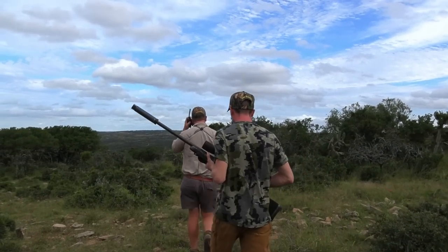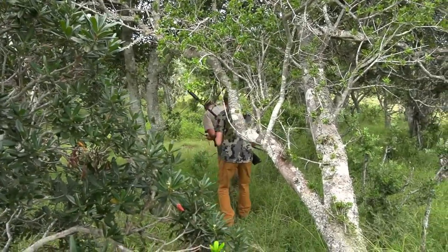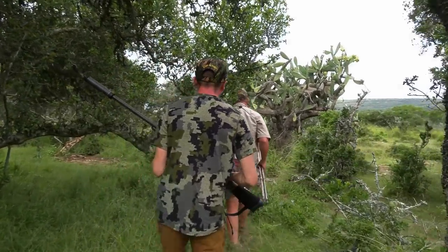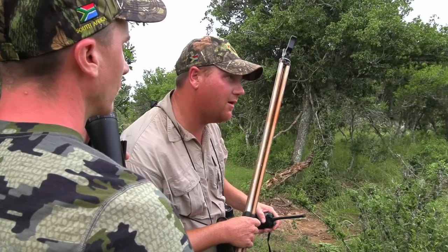So we've already identified that he's a good bull. Lone bull on his own. So let's go take a look. I can see some of the eland. Yeah, they're about 140 yards from us. Okay.